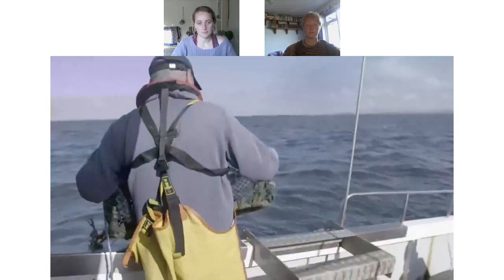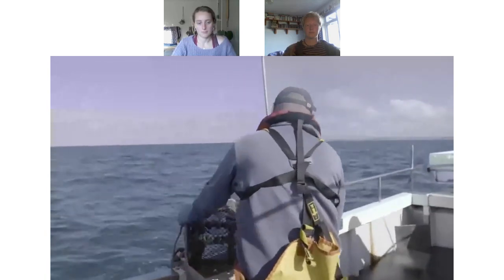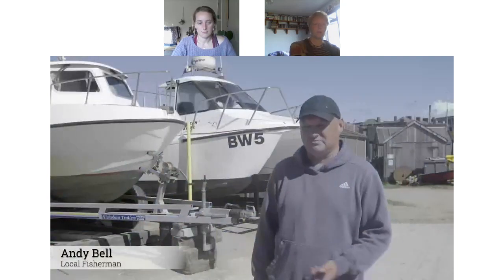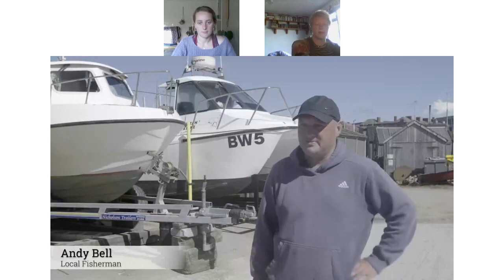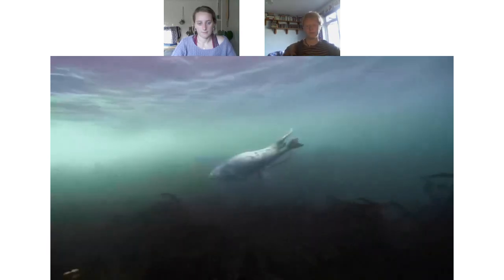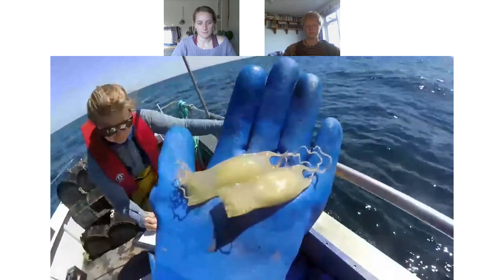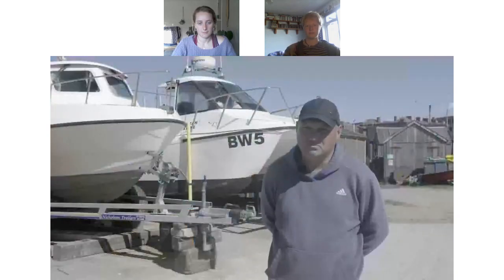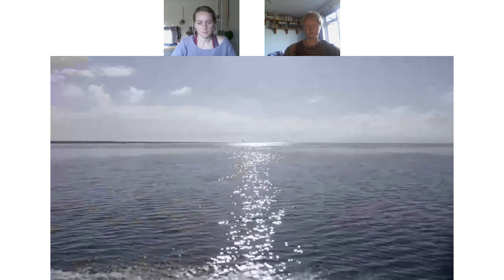The sustainable fishery is very important because obviously you're looking into the future, and if I can catch and return fish at the same time, obviously in the long run we're going to benefit from it. Dolphins, seals, there's all kinds of life. In the pots you get all different types of species, like wrasse, lobsters now and again, whelks, you get all different types of fish. It's amazing what life is out there.